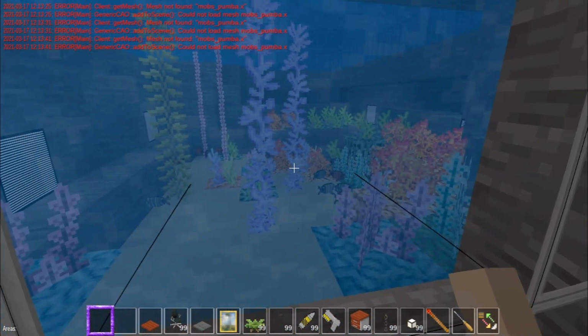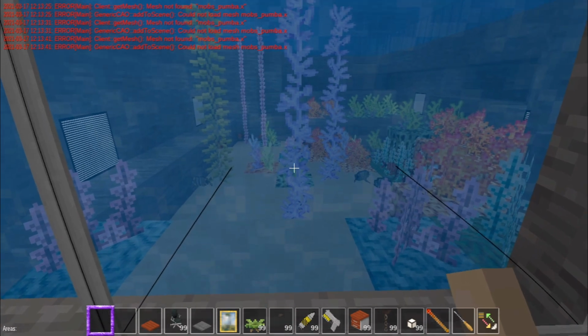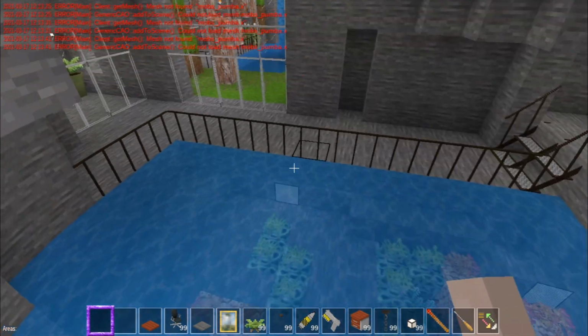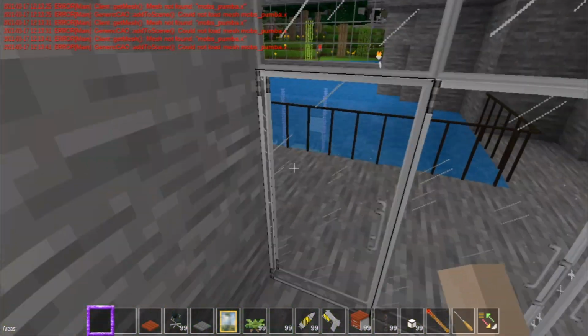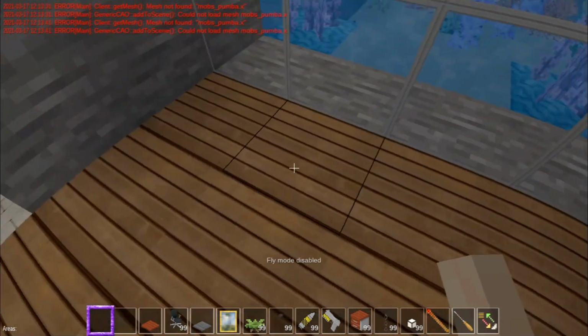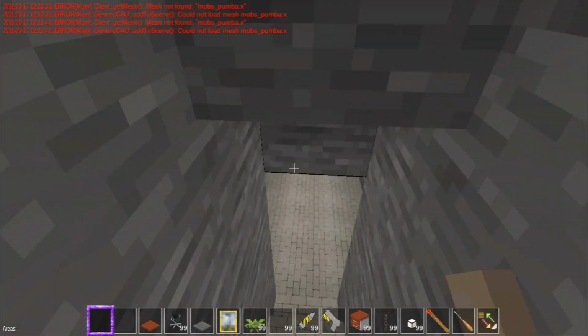I forgot to show the swimming pool. Well, it used to be the swimming pool, and now it is just, it's a fish tank. Cool. And that's how that works. But I forgot to show it. No worries. And there's secret entrances all over the place.